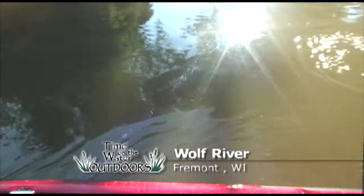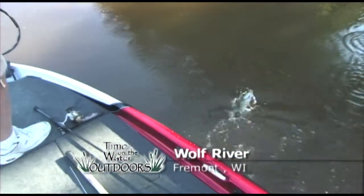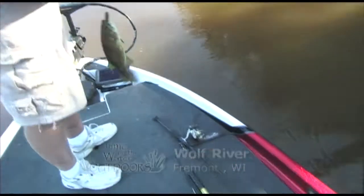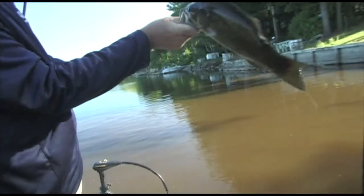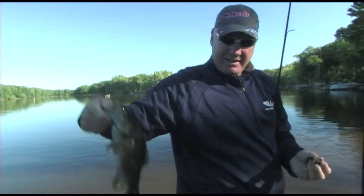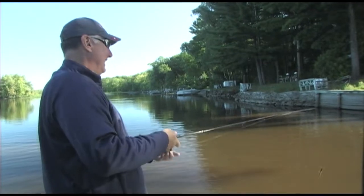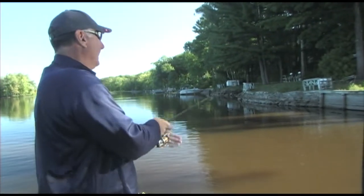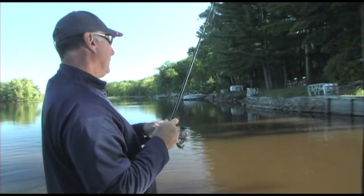Not a bad one. Boy, you wonder how many fish there are like this back in a corner. We're not even to the good place yet. That's another little keeper. Beautiful, beautiful fish. We're out here, Jerry. Nobody's here. That fish had no idea it had on. It just picked it up and swam away with it.